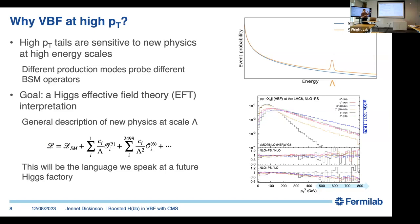I'm not actually going to show an effective field theory interpretation today, but I just want to give you a little bit of motivation for why we want to do this. The different production modes of the Higgs are probing different beyond the standard model operators, but we can start to see their effects if we look high enough in energy. This is kind of a cartoon that we can use when we're talking about effective field theory. You can imagine that you have some energy-like variable, like the pT of the Higgs boson, and you have a standard model prediction for that. The event probability is going to fall with that energy.